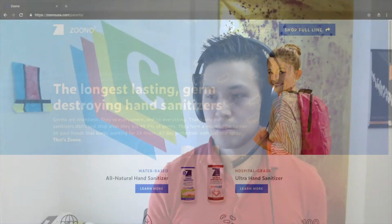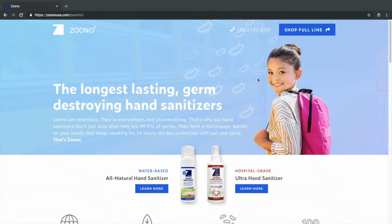So let's dig in. This is our page. This page is centered around parents, and so we are showing imagery that would be particularly relevant to parents. One unique or fun element we wanted to add is this graphic of germs approaching someone, but if they have the Zoono product on them, the germs are unable to last. And so we provide a very easy, simple, literal image of how the product works right off the bat in the hero area here.